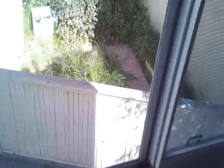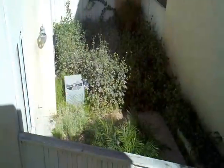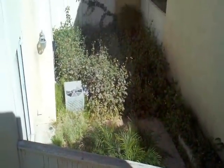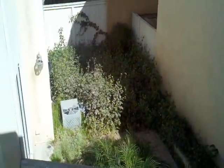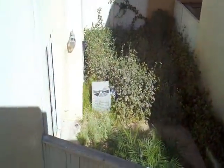Whoa. Just taking a look at the neighbors here. They're in desperate need of a landscaper. Wow. I wonder if that home's in foreclosure. It's gotta be. There's no way anybody would let the weeds grow up like that. That's crazy. I don't know if you can really tell how tall that is on the camera, but that's pretty tall.